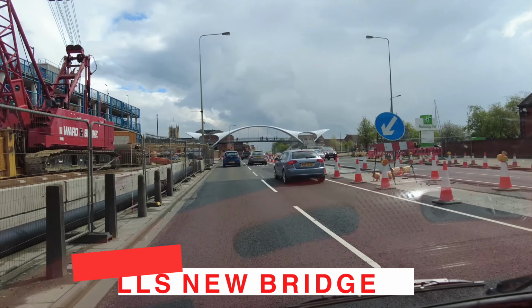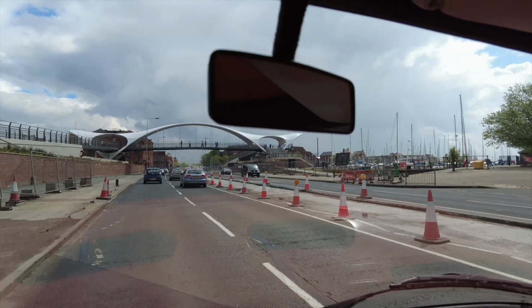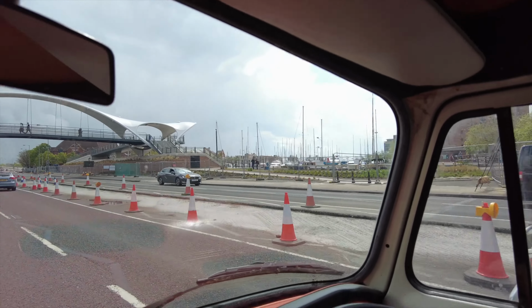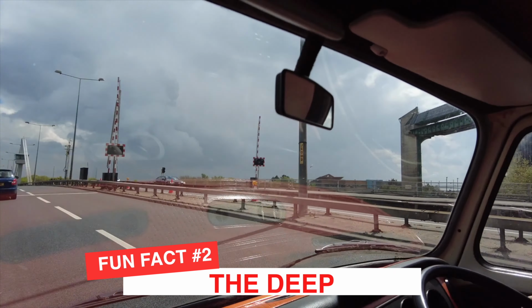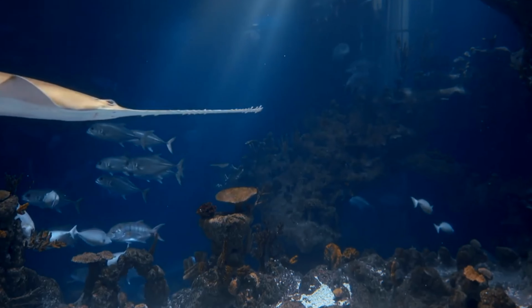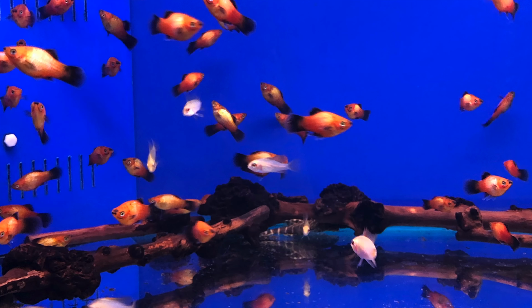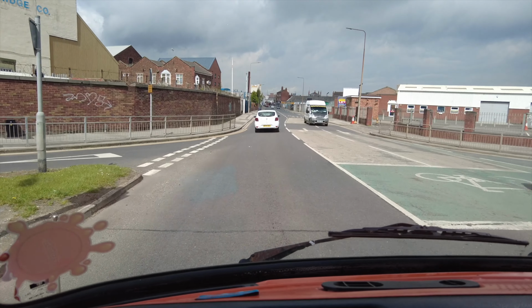Fun fact number one, this is Hull's multi-million pound award-winning bridge named after Hull's first female GP. Fun fact number two, the Deep has over 3,500 fish and is one of the UK's most spectacular aquariums. It has stunning marine life and lots of family activities, according to their website.